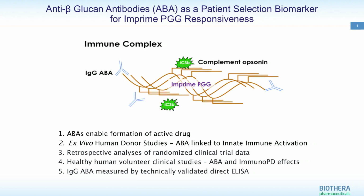We've done this through a series of studies. First, ex vivo human donor studies, where we've taken blood from volunteers and we've asked whether or not the activation of innate immune cells would be related to levels of antibody in these donors. We've also looked retrospectively at our randomized clinical trial data to ask whether or not higher levels of anti-beta-glucan antibodies might mark those patients that benefited most from Imprime. And lastly, we've done healthy human volunteer clinical studies to establish the linkage between anti-beta-glucan antibodies and the pharmacodynamic effects that are elicited by Imprime upon injection.